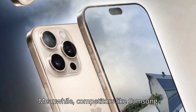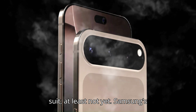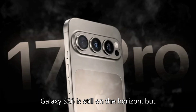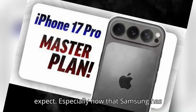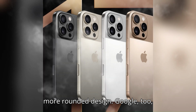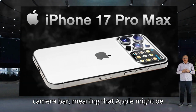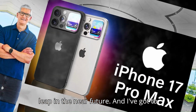Meanwhile, competitors like Samsung and Google don't appear to be following suit, at least not yet. Samsung's Galaxy S26 is still on the horizon, but all signs suggest it'll retain the same general look and feel we've come to expect, especially now that Samsung has moved away from sharp edges in favor of a more rounded design. Google, too, seems content to stick with its signature camera bar, meaning that Apple might be the only major player taking a big visual leap in the near future.